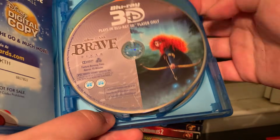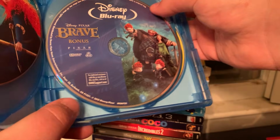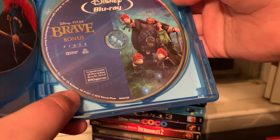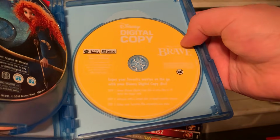Here's the 3D Blu-ray, which has Merida. Here's the regular Blu-ray with the movie, which also has Merida. Here's the Blu-ray disc with the bonus features, which has Fergus, Eleanor, and Merida's 3 silent brothers. Here's the DVD, which has all those same characters, and the digital copy, which is a yellow disc.